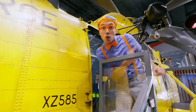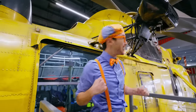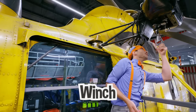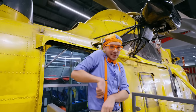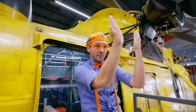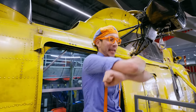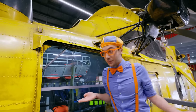Whoa, look at it. The most important part of a helicopter rescue mission. Yeah. This is the winch. Whoa. Yeah. The winch is what someone would clip onto. Yeah. So they could drop down from the helicopter and save someone. Yeah. They just grab on tight and whoa. Up they go back into the helicopter.